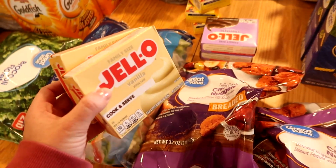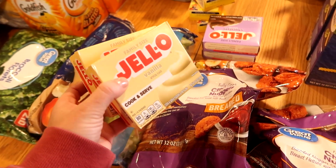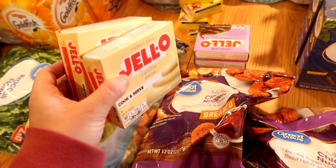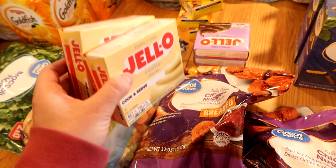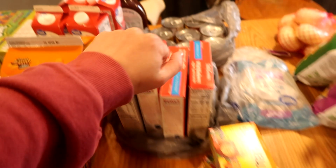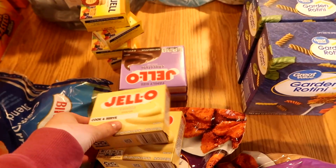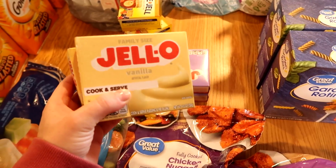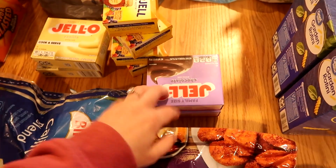And we also use these Jell-O pudding mixes to make popsicles, like homemade fudgesicles, with some of this Jell-O and some of the heavy whipping cream. Works great. The kids love them. I think I have a short on my YouTube channel on how to make those if you're curious. So I got 2 things of vanilla, 2 things of chocolate.